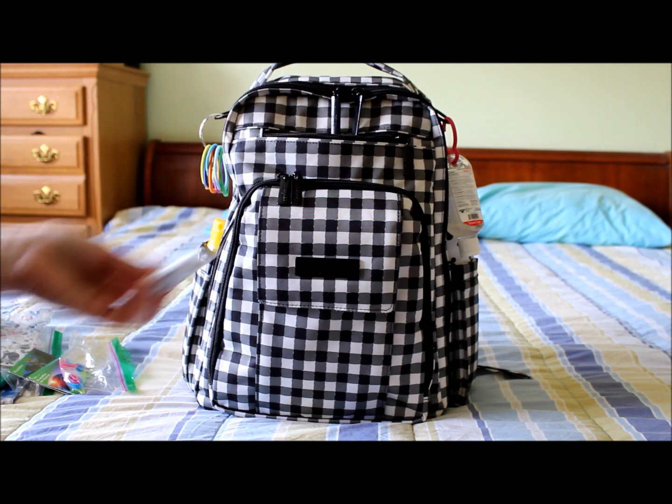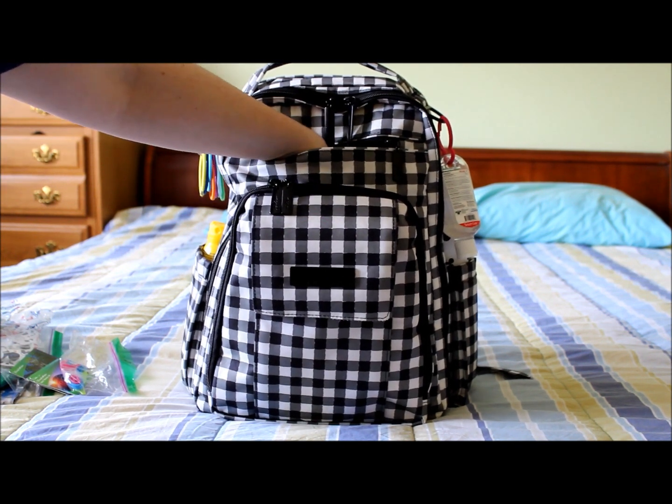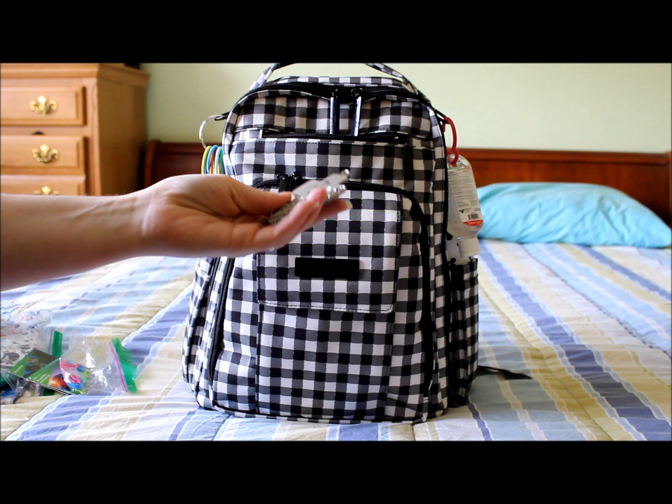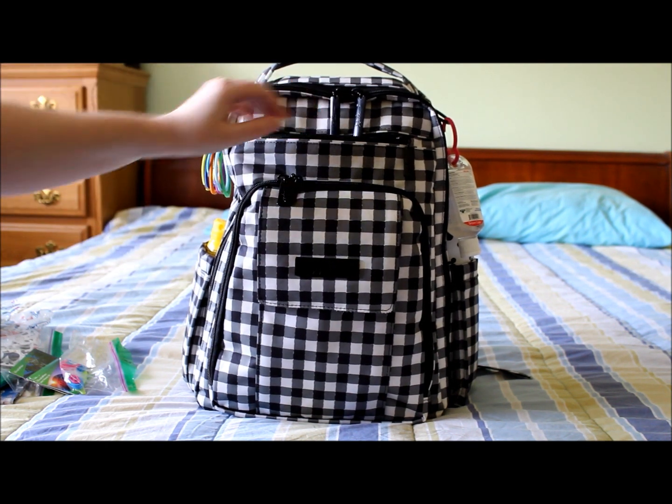It's just lotion for my daughter, she has eczema, so I try to keep something in there for her. And then I carry this with me everywhere. It's just a little cross that says "You are never alone," and I keep that in all my bags.